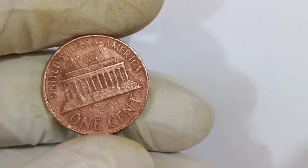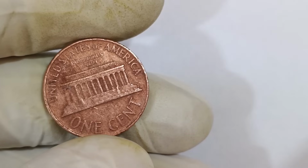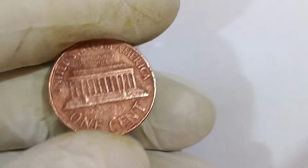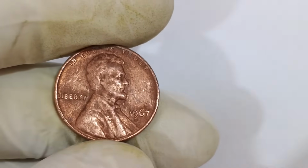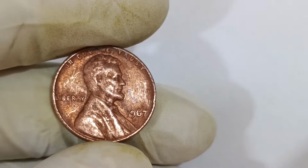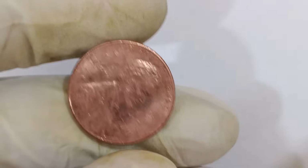Maybe one day, someone will really discover a 1967 penny so rare and so perfect, it really does fetch $98 million. Until then, the hunt continues, and the legend grows. Keep collecting, keep learning, and keep dreaming, because even a 1-cent coin can tell a $1 million story.